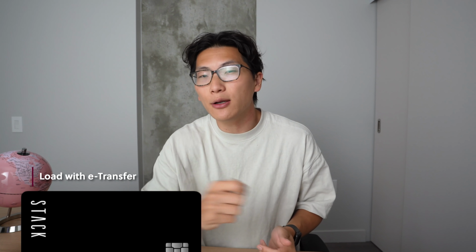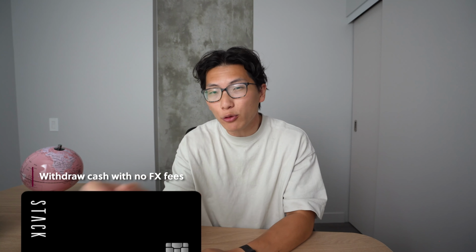Instead, you can simply load up your Stack account through Interac e-transfers. You can even load up the account right when you're traveling, just before you need to withdraw the money, and then withdraw the money with 0% cash advance fees and 0% foreign transaction fees. For me, the Stack Prepaid MasterCard is the best way to guarantee an optimal exchange rate when I'm withdrawing cash along my travels.